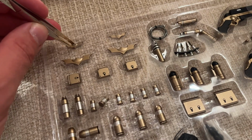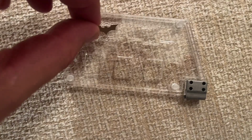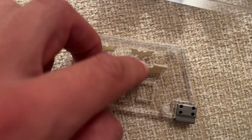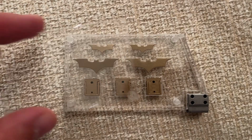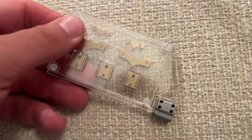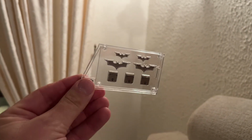I didn't find any other. So let's start with the little batarang here. Oh, so it goes in here. Okay. Oh, just gonna close this thing. Great. So it's very nicely secured in there now. Beautiful. Looks awesome. And so our first compartment is done. That's amazing.